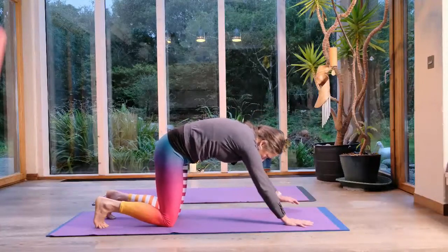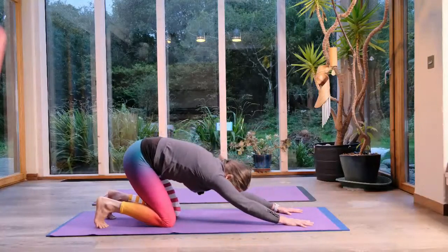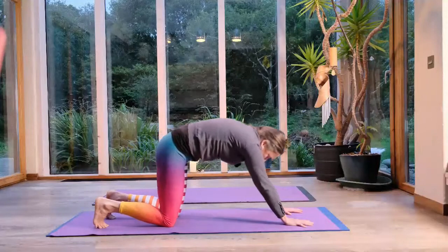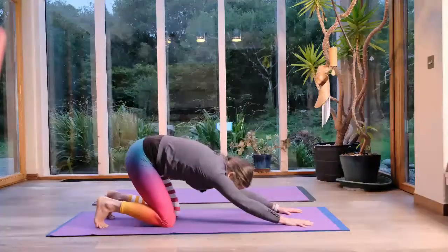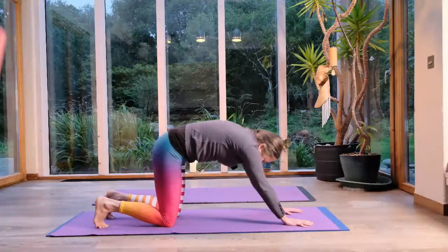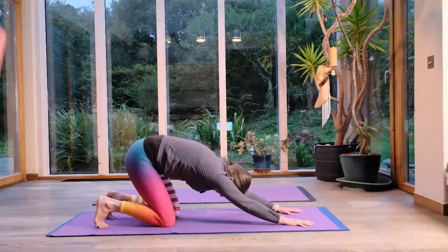And just walk your hands one handprint forward from where you are. And then travel forward and backwards. And as you travel forward and backwards, you're not causing strain or forcing your body into a shape. You're warming up into this.